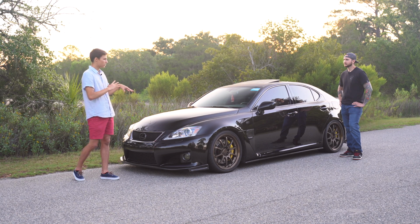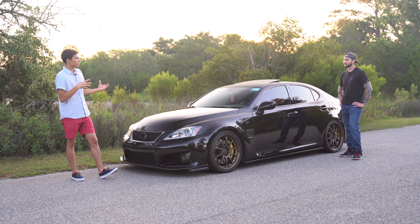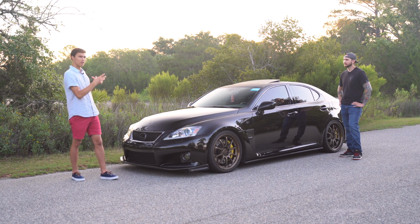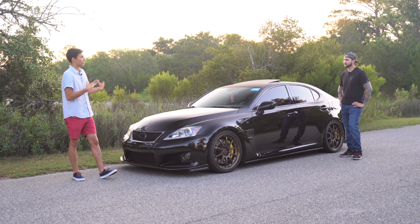So now with all that power, how does the car handle it? Because like we said, it's Lexus's first performance car. How is it really handling? Because you go from Lexus, which is a luxury brand, to now a performance car. So just overall, how does the car feel and handle all that power?